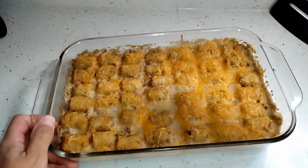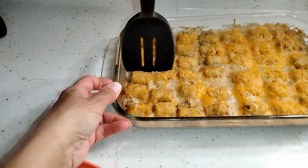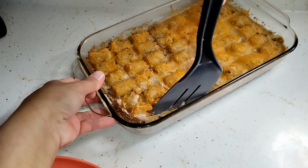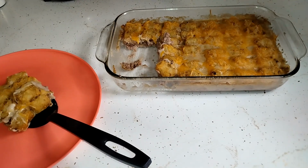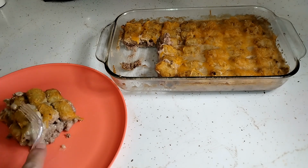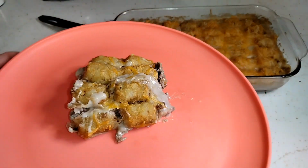All right, everyone, so Glenn wants to go ahead and try some of this before I take a shower. So I'm going to give him some, and then I'm going to take a shower. All right, so it's been sitting for a little bit, so I don't know how well it's set. Seems pretty kind of runny almost. Let me get a fork. All right, so you can see what it looks like. I'm going to take that to him, see if he wants any more than that. But that is what it looks like.